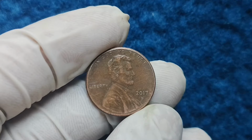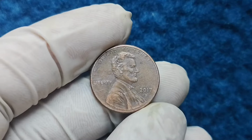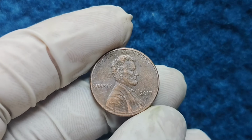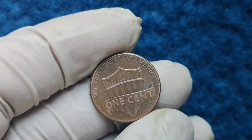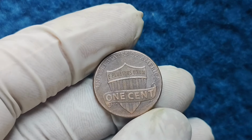Now, let's address the elephant in the room. Did a 2017 P penny actually sell for $1.7 million? Yes, but under very specific conditions. A collector paid this record-breaking amount for a one-of-a-kind, flawless error penny with a super high grade and extreme rarity. It's basically the holy grail of 2017 P pennies. Probably not.